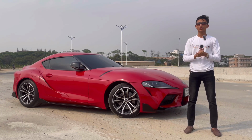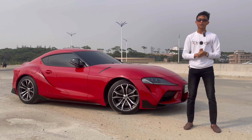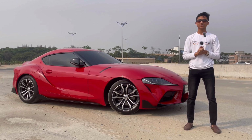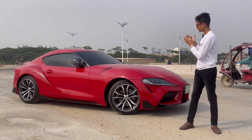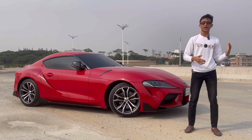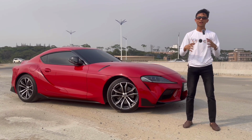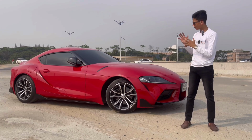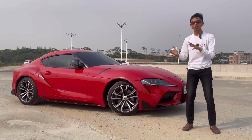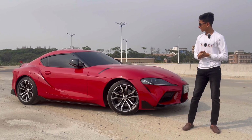BMW and Toyota did a collaboration by making a new car. In 2019 they released the Toyota Supra Mark 5, that is this car, and it is made by BMW but designed by Toyota. The engine, the infotainment system, all the interior and exterior parts are from BMW, but the design is from Toyota. So they made the car and Toyota added their Japanese touch to it. That's going to be pretty much it for the history.